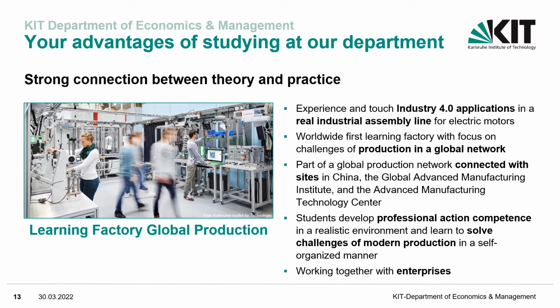Another example of the strong connection between theory and practice is the Learning Factory Global Production, where you can experience and touch Industry 4.0 applications in a real industrial assembly line for electric motors. It is worldwide the first learning factory with a focus on the challenges of production, not just in a national, but in a global network that includes sites in China, the Global Advanced Manufacturing Institute, and the Advanced Manufacturing Technology Center.